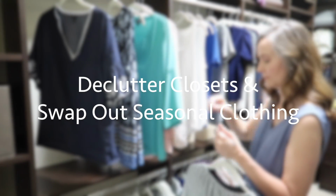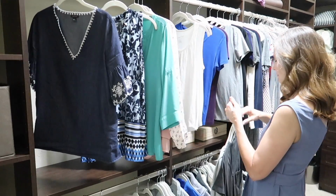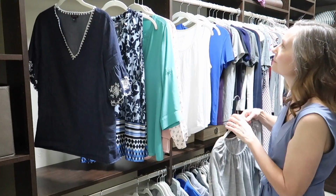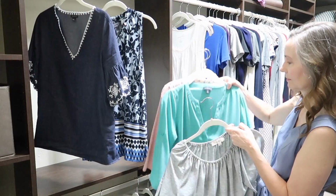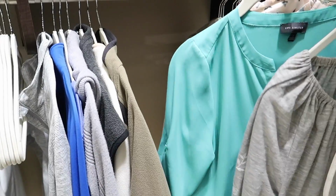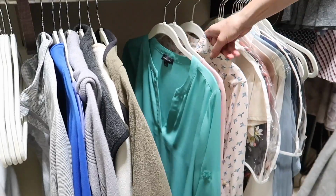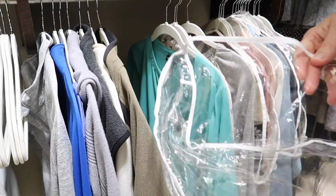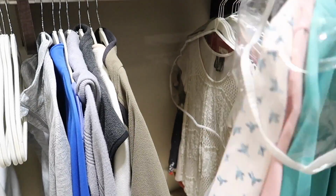Declutter closets and swap out seasonal clothing. Depending on where you live or how you like to manage your wardrobe, you may do this twice a year, or in my case, I do it 4 times a year. I do a 10-item seasonal capsule wardrobe, so I swap things out with each season, and at that time I assess my clothing, I donate or throw away anything that doesn't suit my wardrobe anymore. That is the perfect time for me to declutter my closet and reorganize things.